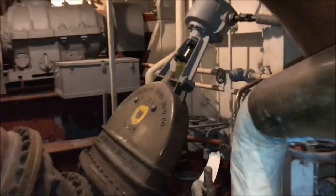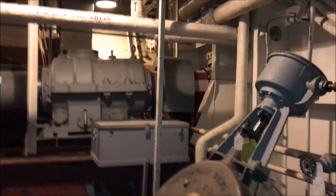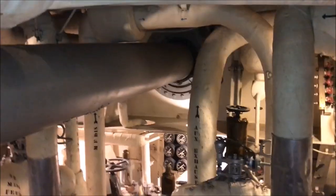I sure bet this machinery was quite complicated. Oh, there's another propeller shaft. Looks like there's number four on it, because this thing does have four propeller shafts, so that's the one farthest to the starboard side of the ship. Shaft number two, right there. So there's two propeller shafts on each side of the ship, giving this thing four propellers in total. And this managed to get the ship to a speed of 33 knots, which is 38 miles per hour.